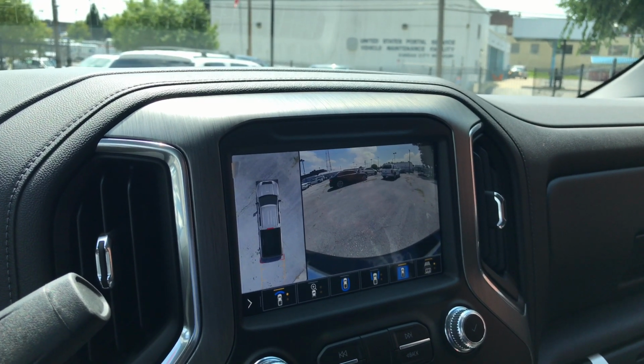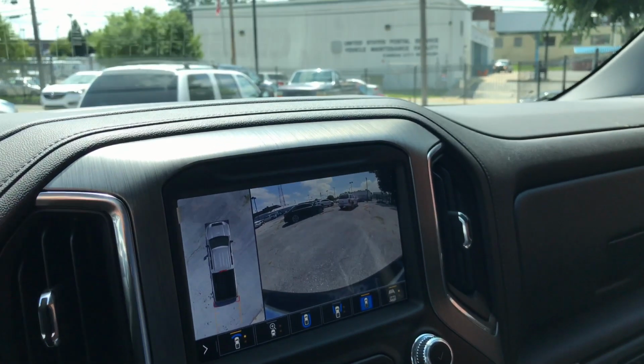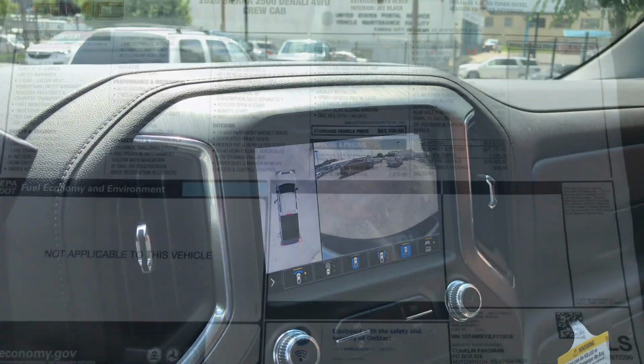But we're gonna move to the window sticker now, and we'll take a look at that and just go through everything.